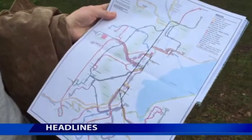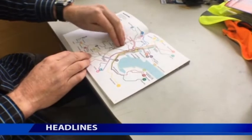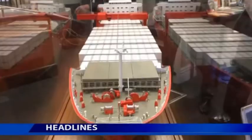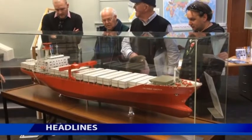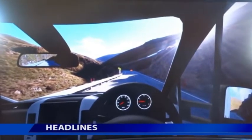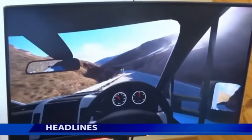And now recapping tonight's top stories on the South today. A dedicated follower of the world's best map makers has designed his own guide to Dunedin's bus routes and claims his are better than the Otago Regional Council's. Two new acquisitions are taking pride of place at the Port Chalmers Maritime Museum, including a replica of the first container ship to visit the port. And the country's first driving simulator to give foreign visitors a chance to safely prepare for some of New Zealand's challenging roads has been launched in Queenstown.